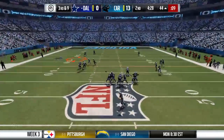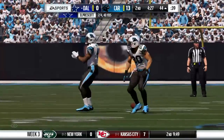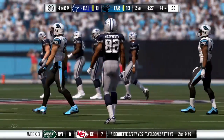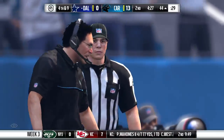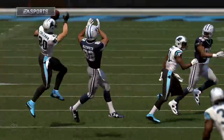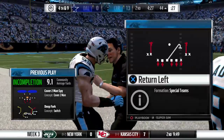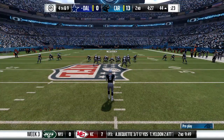On 3rd down, it's Prescott, and this is going to be incomplete. Let's give some credit to the defensive guys on that play, able to bat that one away. Sure looked like they were trying to hit the corner route. Out now comes the Cowboys punter as he'll kick it away for the 2nd time.